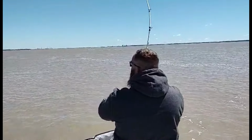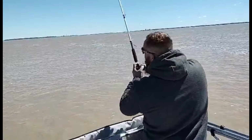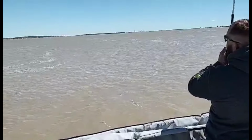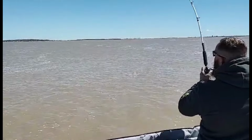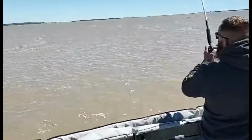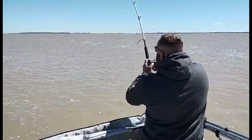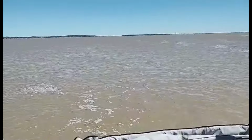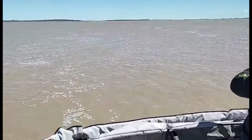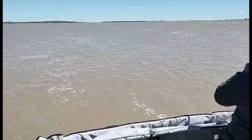On top of water already. Yeah, that came to the surface way behind the boat. Made a big splash back there. It's coming down right across the top of the water. Yeah, they're all channels.